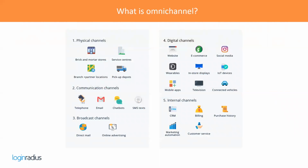And when we talk about channels, it's really all the different touch points, all the different areas where that customer has interactions with the company, right? So it can go from physical channels such as stores, partner locations, resellers, to communication like emails, chats, social media, websites, and things like that. And even connect to your internal channels such as billing, customer service, and purchase history. So really, this is not limited. It's anything and anywhere that touches that customer. Any kind of interaction with that customer is considered a channel.